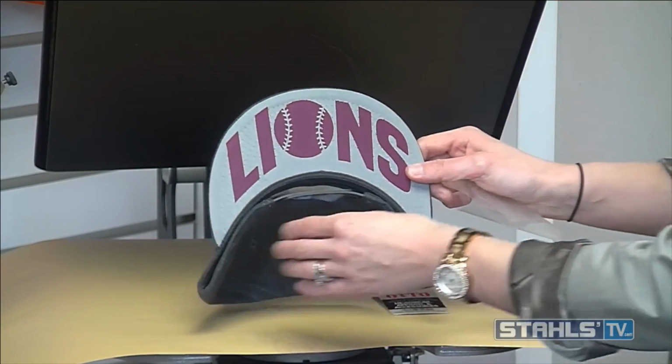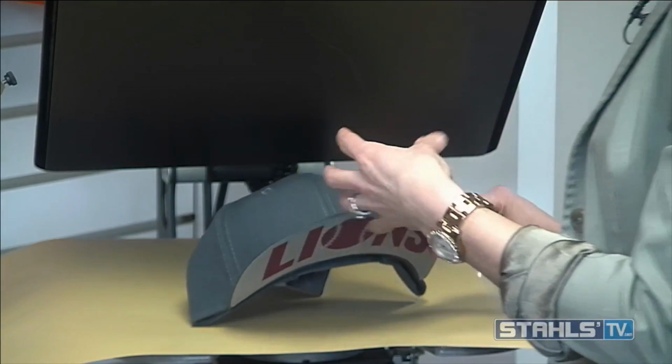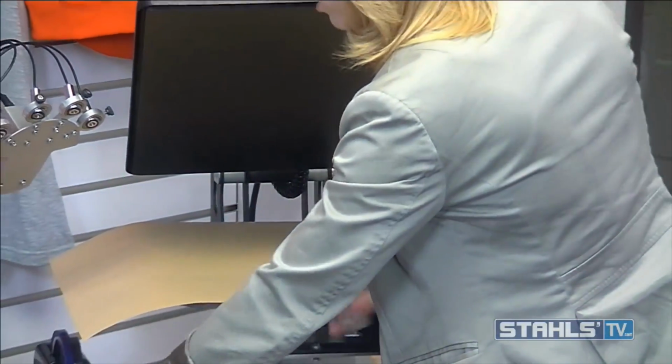Of course, if I wanted to, I could take this over to the cap press and personalize the top of the hat as well, or direct embroidering it, depending on what your style is for printing onto hats. So it offers a lot of finishes for that personalization.